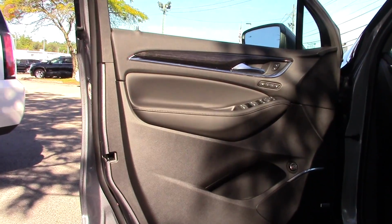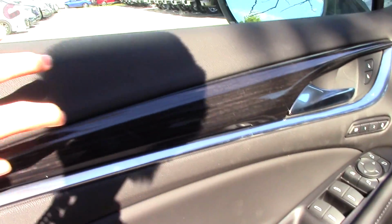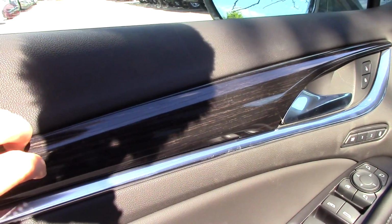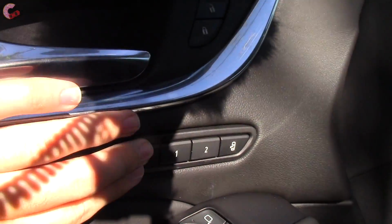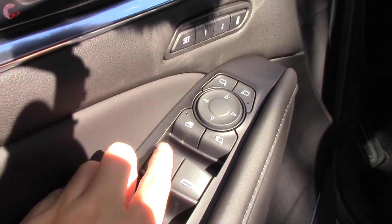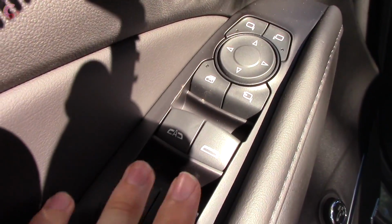Now turning to your door trim, it is very richly appointed. So you have a leatherette trim all over the armrest with contrast stitching. And then on the Avenir, you've got a real mahogany wood as opposed to a faux wood on the other two trims. You do also have two-person memory seats on the Premium and Avenir. And then your windows are one-touch auto up and down for the driver only, and then auto down for the other three.